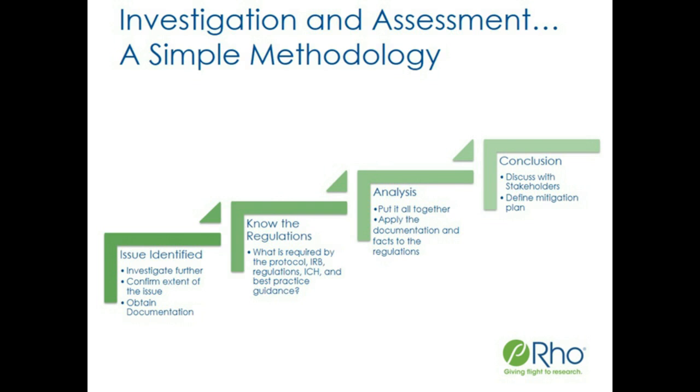At this point, you may be doing some root cause analysis and trying to put the whole picture together: the issue, the regulatory requirement, the root cause, and what the specifics are that you must look at, in order to look at the risk and any plans that you're going to put together around that. And this all ends in the conclusions after all of these steps.